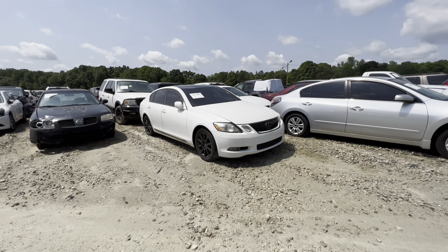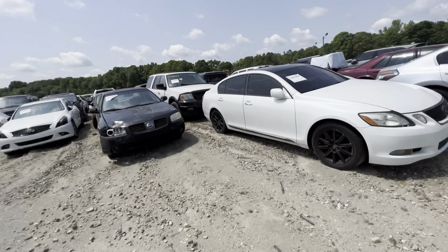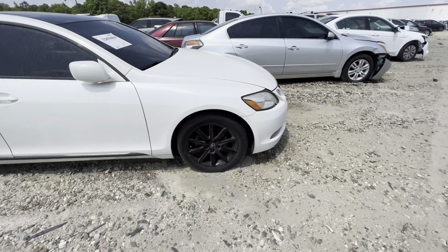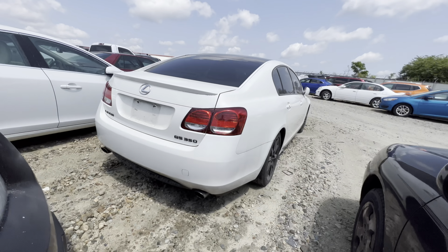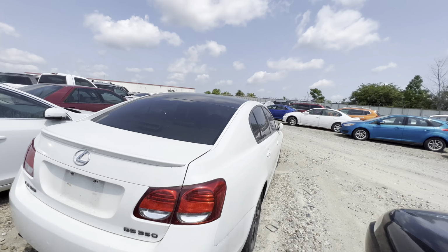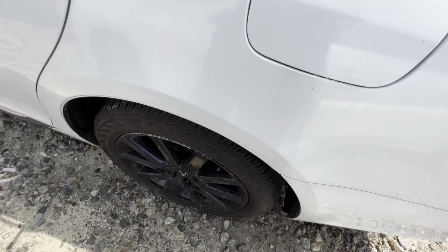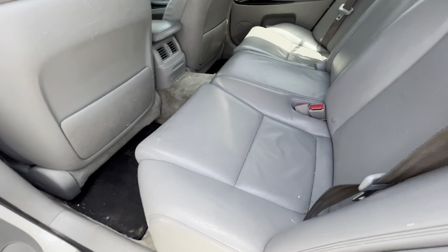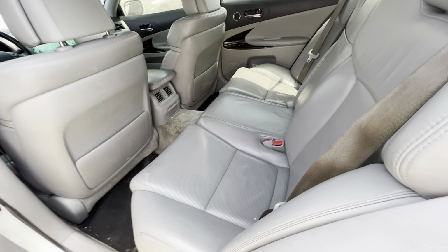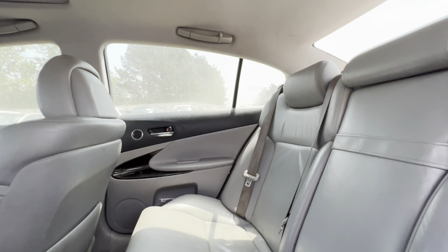All right, we got two right here. We have a GS 350, and then we have an Infiniti right here. Now, the Infiniti has flood damage, so we have to check that out. But the GS 350, the older one, you can see the top of it is black. Pretty cool. Black wheels, don't really like that. They deleted all the chrome, it looks like. That damn dust. I might want to sit right here for a second and let all that fly past.